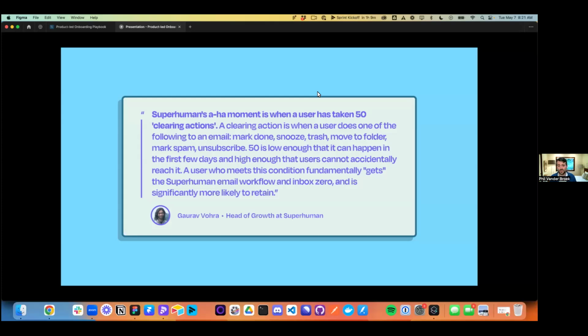Superhuman's aha moment is when a user takes 50 clearing actions, which is basically managing their inbox. I like this because it's a little bit of a remix. Sometimes people think that the aha moment is one single action. Gorov and Superhuman define it where there are multiple actions, which basically represents a proxy for when a user understands the Superhuman email workflow.